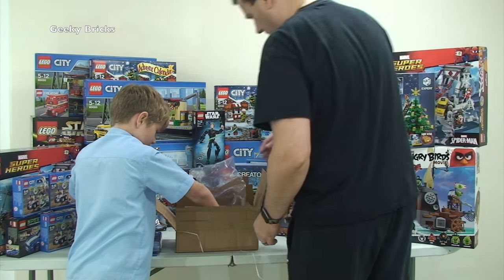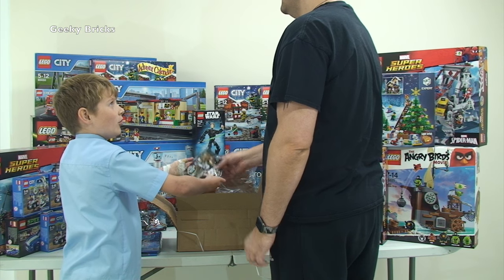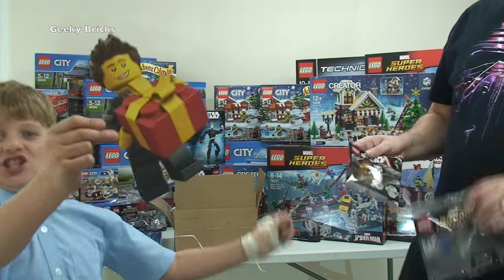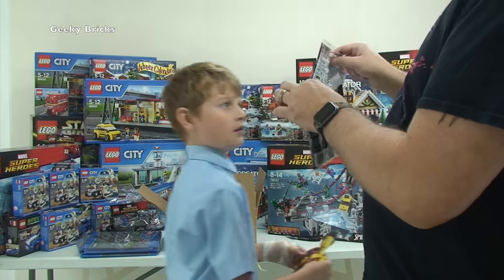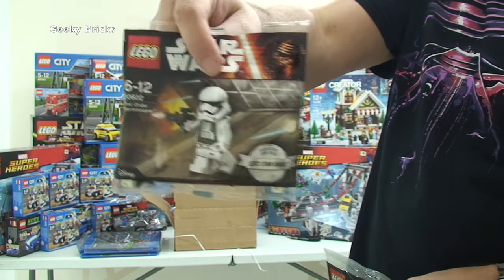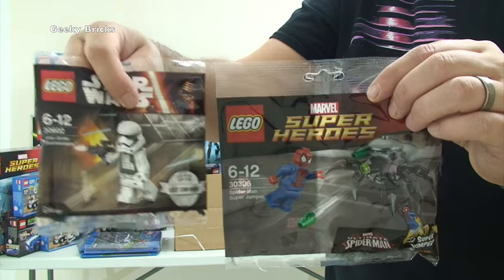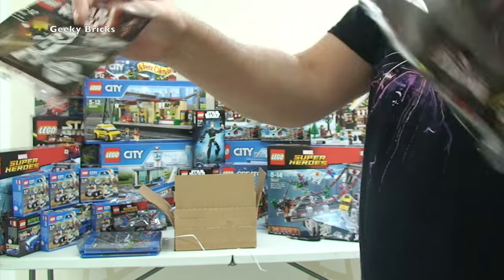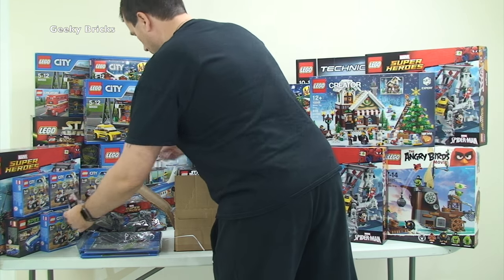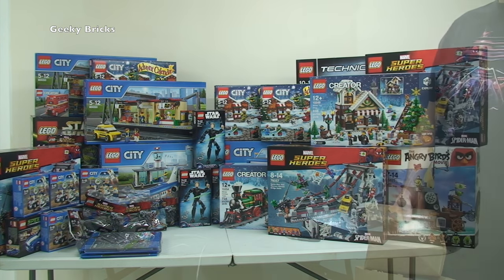Okay, I'm a little bit confused. Of course, and we've got a little man. Of course, this is with the Death Star. We didn't have any poly bags with the Death Star, did we? No, because that was the promotional set. They did Star Wars Friday or something, I can't even remember it now. There with the Death Star, the two poly bags. I also couldn't fit them in the box with the Death Star because it is so big, so it's a little lonesome.